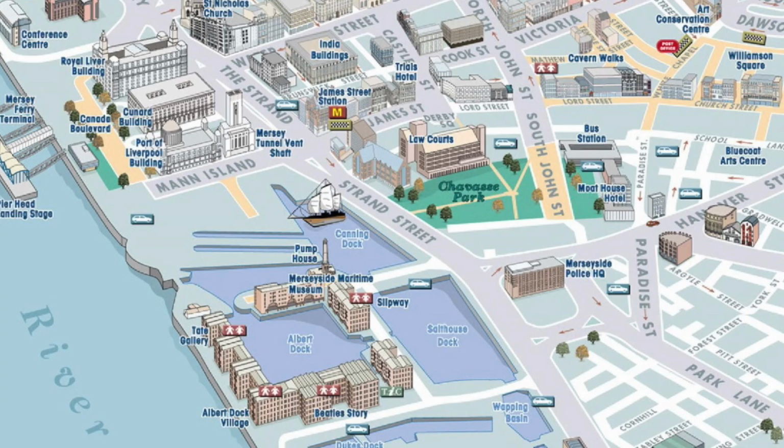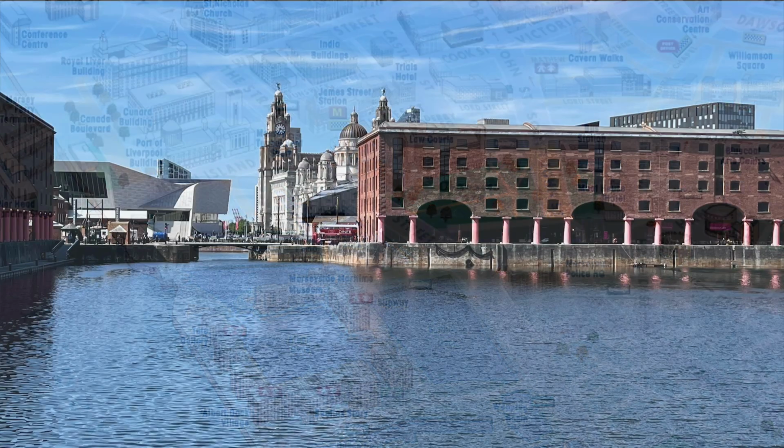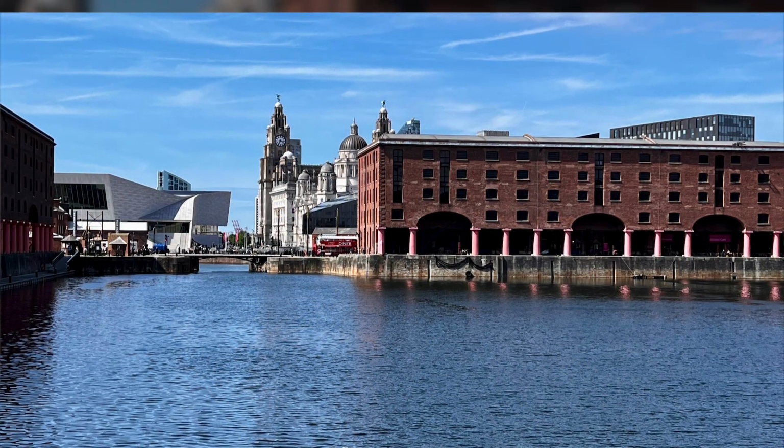The waterfront is very close to Castle Street, and it's essentially divided into two parts: the Albert Docks to the south and the Three Graces to the north. We'll start with the Albert Docks.